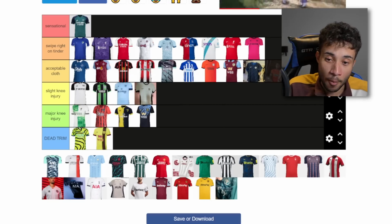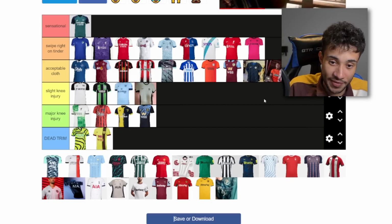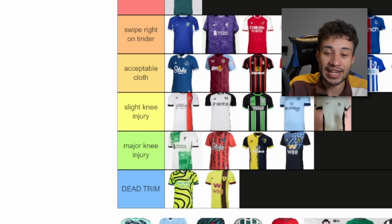I don't have any problem with the home kit. I think that can go in acceptable cloth. And then the other kit, I guess, is just the opposite way round. So I don't want to be too harsh with Luton. I think it is a slight knee injury. You just flip the colours round, guys. I'm not gonna lie. You didn't even really do anything there.